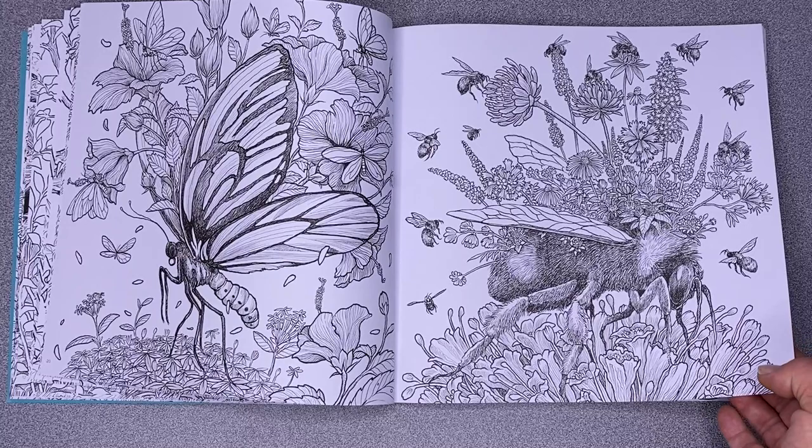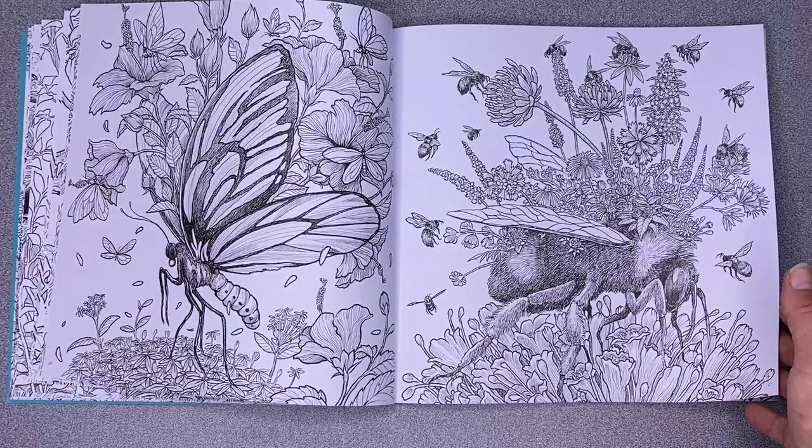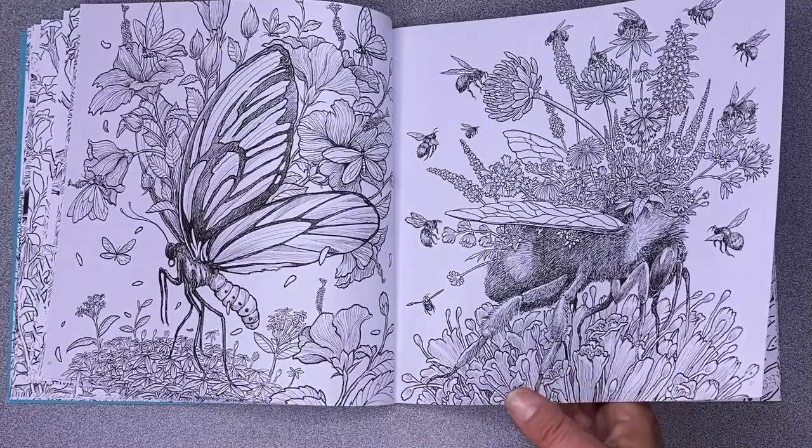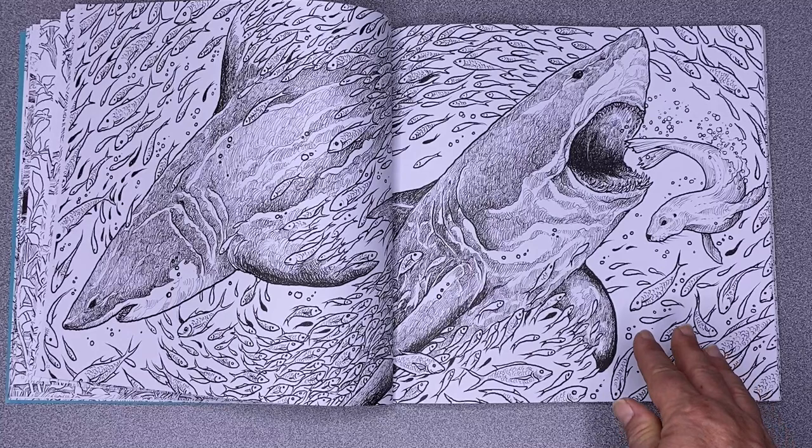We've got the rusty patched bumblebees. Don't they look gorgeous? So apparently they thrive in most of North America. And over the last 20 years, their population has dropped by almost 90%. So I like books where you can learn stuff, because I don't actually know a lot of this, and so this is really good for me.